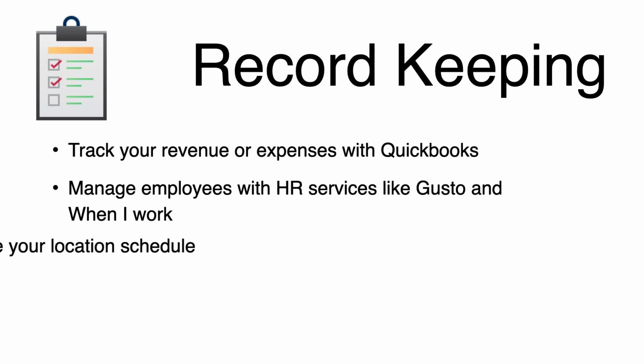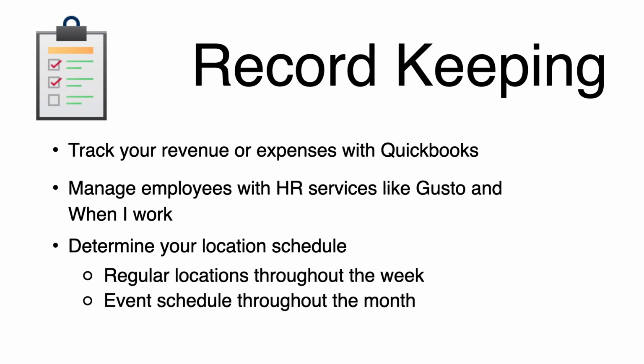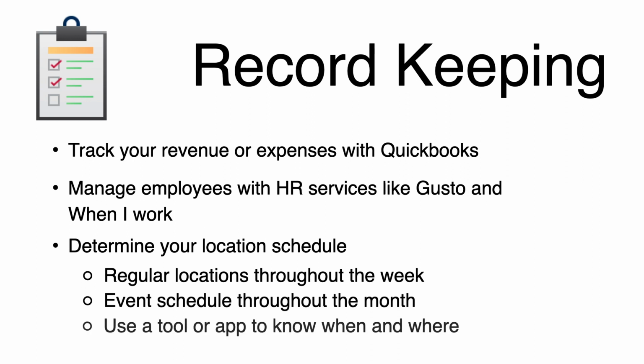So depending on how you want to set up your business, you may want to have a roaming schedule where the food truck is located in different places throughout the week. Having a tool to schedule where you're going to be located and who you're going to be with at each location will be vital to the smooth operation. If you're looking to set up for events as a primary source of your business, then having a simple scheduling program can help your business set up those events.